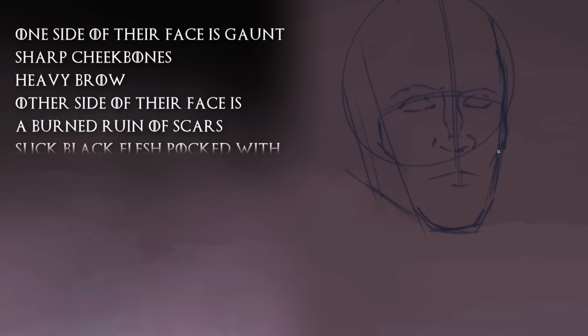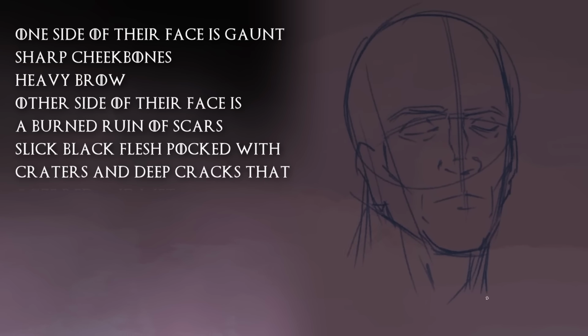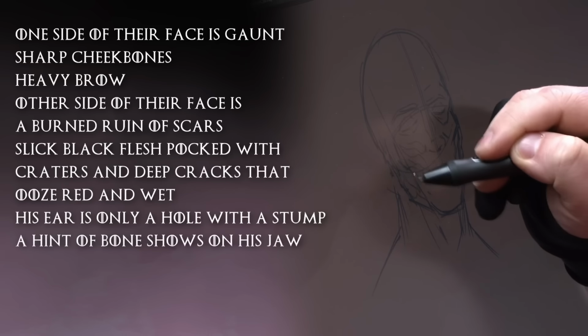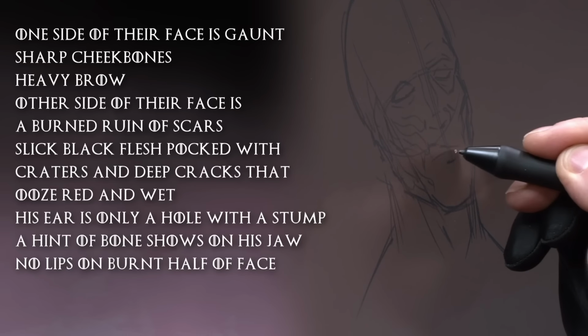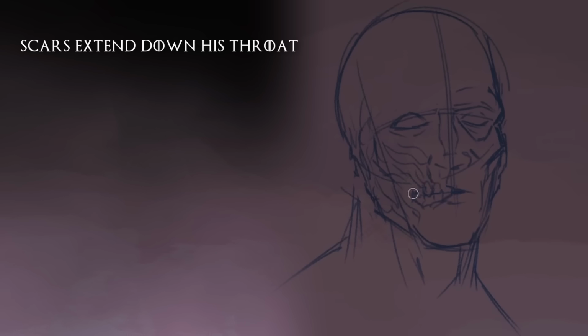Slick black flesh is pocked with craters and deep cracks that ooze red and wet. Oh boy. His ear is only a hole with a stump. A hint of jawbone shows on his jaw. Oh my god, this is not what I pictured. No lip on the burnt half of his face. Holy crap. He's like Two-Face. Scars extend down his throat. His nose is large and unhooked.